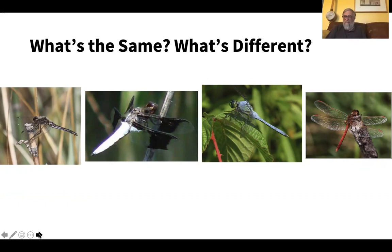Shape of the wings. They all have 4 wings. Okay, yep. They all have a pair of forewings and a pair of hind wings. The general shape of the wings. They're held in a horizontal plane. What's different? Coloring.